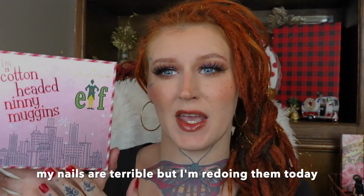So today I went ahead and used the e.l.f. palette from I Heart Revolution. It does say "I'm a cotton-headed Ninny Muggins." So I thought that was so cute, and you can see the city, and it's just, oh, it's so neat. I think it's so cool. And look, there's little snowflakes.